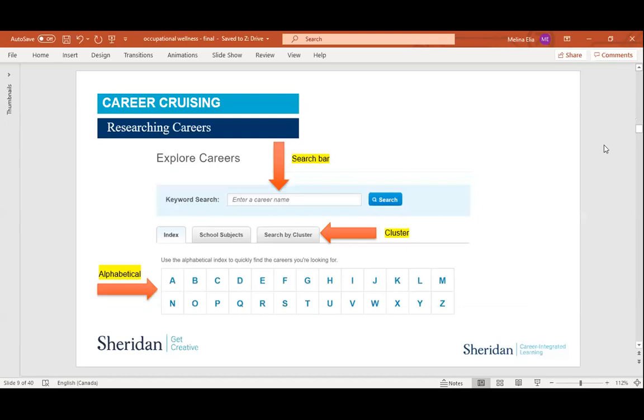Next slide, please. And again, Lydia will speak on this briefly, but it's so easy to use this website. You can either just type in a keyword, an occupation you're thinking about. Maybe it's human resources, perhaps it's registered practical nursing, etc. You can type it in and it will jump you directly to that information. And you can also search by cluster. Perhaps you're working in the health and medical fields, perhaps business, perhaps sciences and technology. So you can search it that way as well.